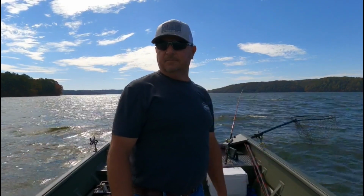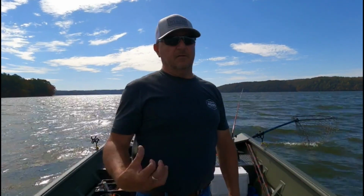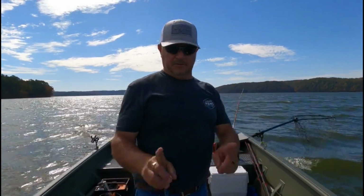On a positive note, I was able to catch some more skipjack. I got more than I came down here with. The ones I brought are 20 inch, a big skipjack. The ones I was catching up here are just a little small. Some people call them sardine size.